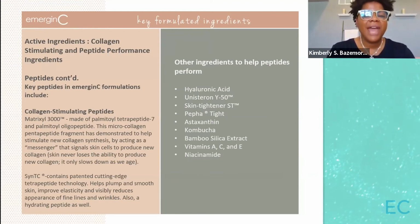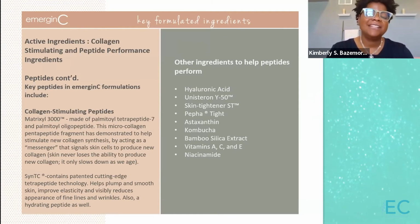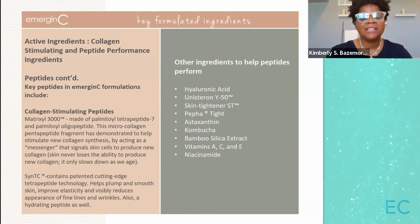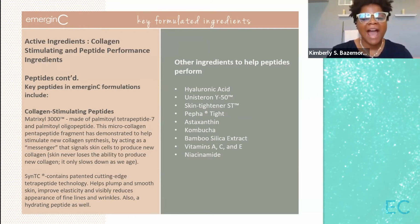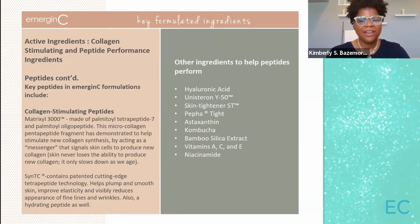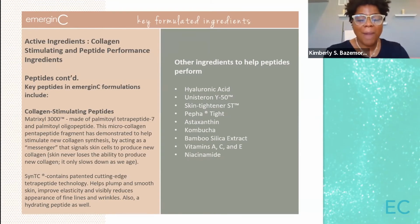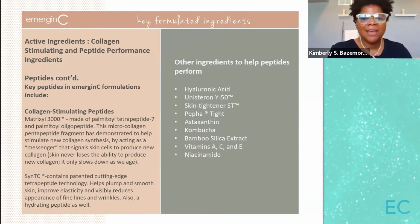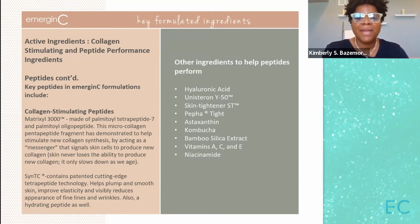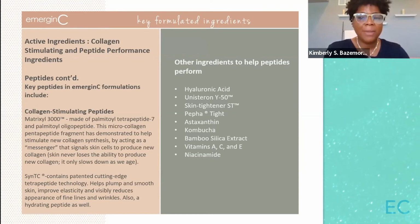But not only do we have the peptides, it's really great to talk about other ingredients that actually help peptides perform. With EmerginC, it's really unique because, as I mentioned earlier, everyone can have these active ingredients, like the peptides and stem cells, but what are the other things going on in that formulation that's really going to help my client as far as aging, sun damage, or dryness or dehydration? As you can see on your screen, we have other amazing active ingredients in our products that help peptides perform even better.